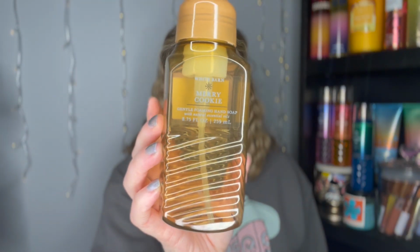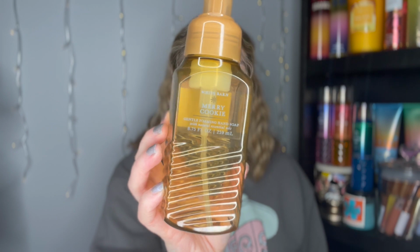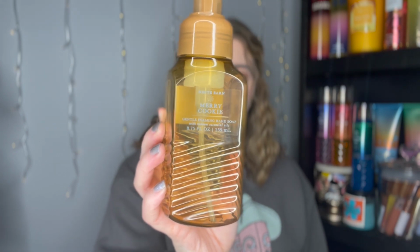Such a winter classic. Another one I probably wouldn't repurchase is Mary Cookie. Not a huge fan of gourmands, but this is buttery shortbread, vanilla bourbon icing, and spun sugar. But if you're someone who likes gourmands, I think you would enjoy this hand soap.